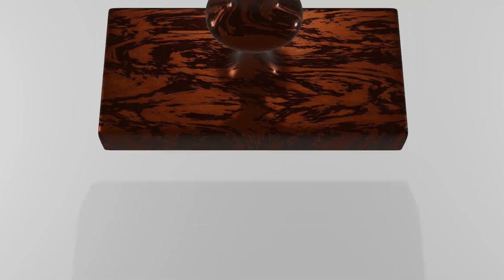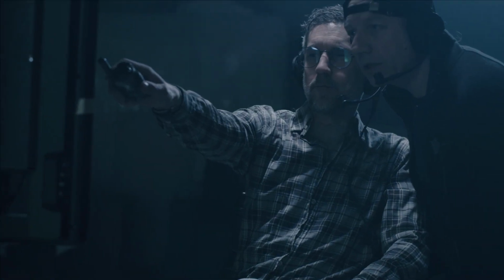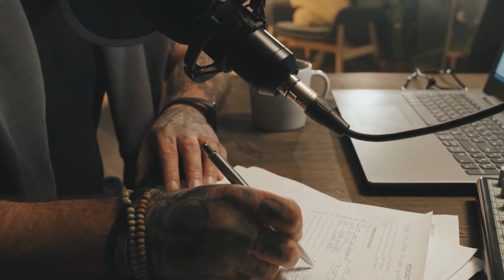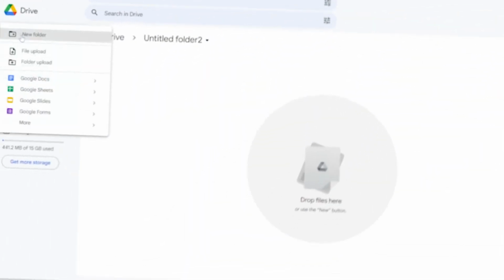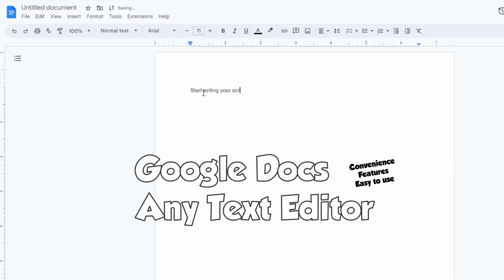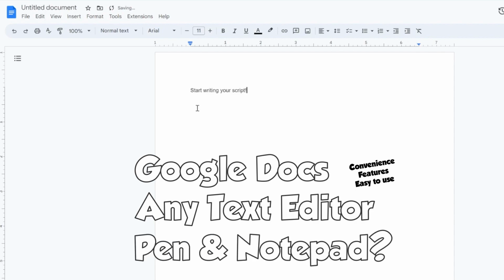Step number 3, write your script. The script is the backbone of your video, and it's essential to take the time to dial it in. Your script will guide your audience through the video, so make sure it flows logically and keeps their attention. Don't rush this process. Take your time to refine your script, read it out loud to get a sense of how it flows and make any necessary adjustments. For script writing, I recommend using Google Docs because of its convenience, formatting features, and easy access. But you can use any text editor or even a pen and notepad, whichever works best for you.